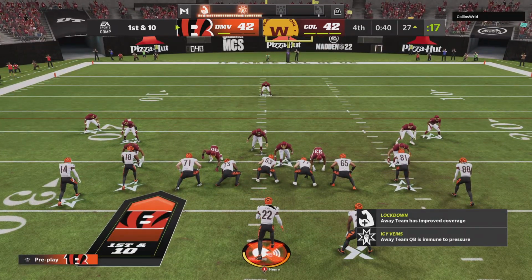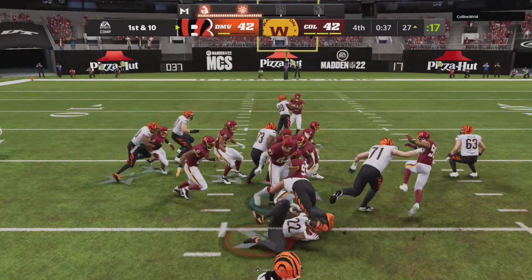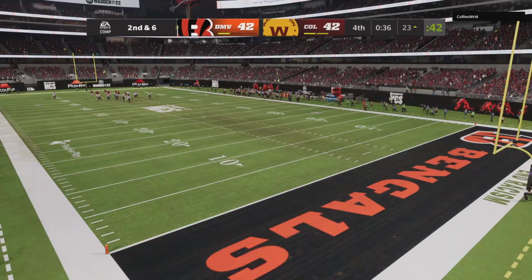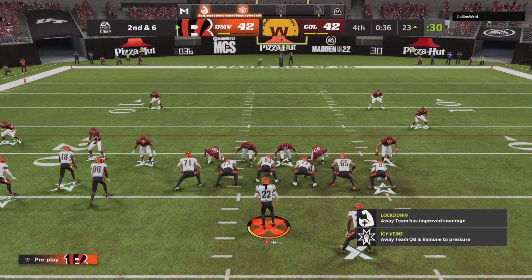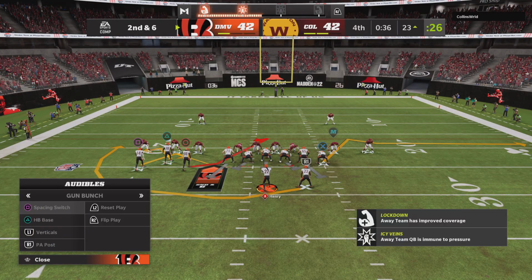1st and 10 at the 27-yard line. Now a 1st down carry for Harris. And he'll take this ahead for about 4. 2nd down coming up. And Washington now going to use the first of their 3 timeouts, as it'll come with 36 seconds to go in half number 2.